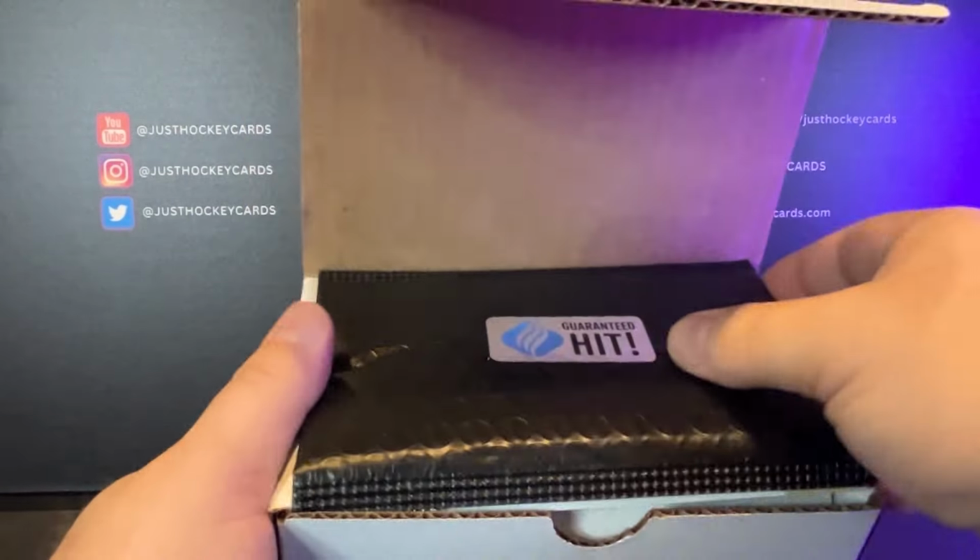Let's start things off with Synergy. All right, got an Anze Kopitar here, and we've got Luke Robitaille with the cranked up, what is the number here? I'm trying to read it. 94 out of 399. And we got a Jordan Spence rookie out of 499.